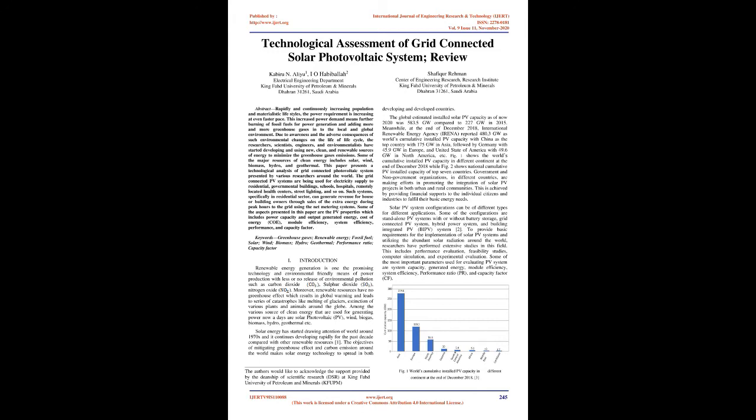Introduction. Renewable energy generation is a promising technology and an environmentally friendly means of power production with little or no release of environmental pollution such as carbon dioxide, sulfur dioxide, and nitrogen oxide. Moreover, renewable resources have no greenhouse effect, which results in global warming and leads to a series of catastrophes like melting of glaciers and extinction of various plants and animals around the globe.